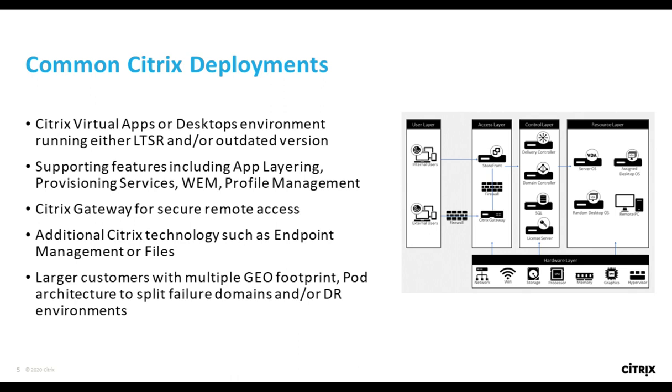Typically, customers also deploy supporting infrastructure and features, including app layering or single image management through PVS or MCS, or profile management, for example. Remote access through Citrix ADC Gateway is also a common architecture component, particularly now with more users working from home. Additionally, some customers could leverage other Citrix products in the suite, such as Citrix Files or endpoint management.